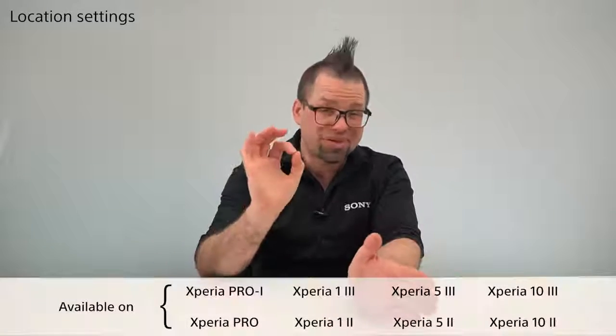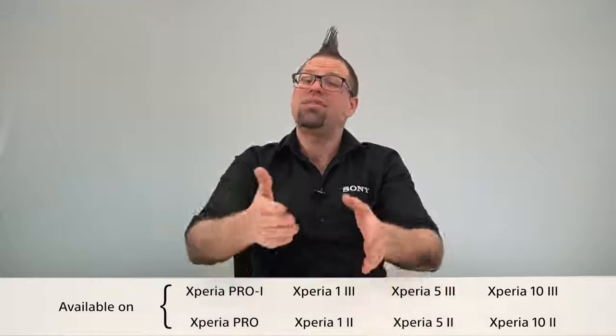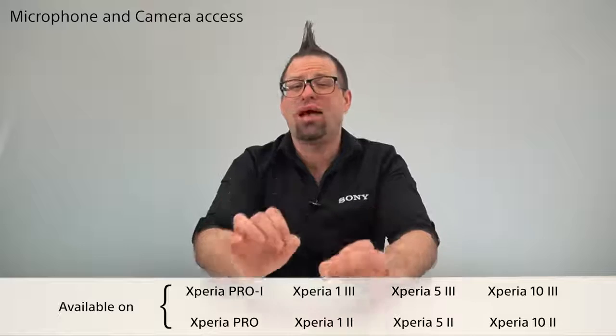Speaking of sharing, sometimes there are things that you may not want to share, such as your precise location. And now you have a choice when an app requires your location. You can either give it your precise location or just an approximate location to give you peace of mind. And another thing that can help you feel a bit more secure is the clear visibility of what apps are accessing your microphone and camera.